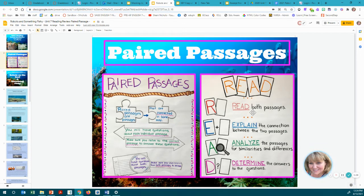You will have to read both passages first, sort of to get the overall big meaning. Then you will explain the connection between the two passages. You need to analyze the similarities and differences between the two. And then make sure you're careful to determine the answers to the questions.